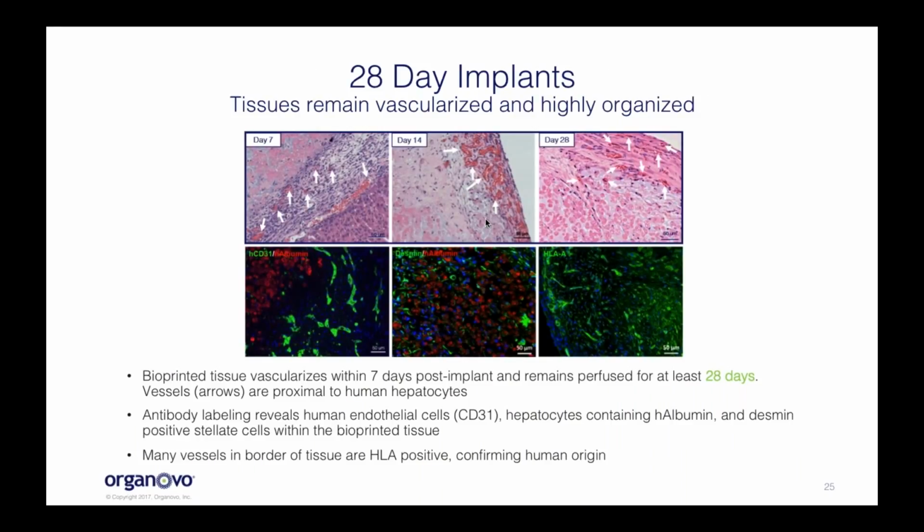And if we were to characterize a little bit further some of these longer-term implants, these 28-day implants, and ask the question about long-term retention. So this collection of images here on the top, across from left to right, is our days 7, 14, and 28, and what we can clearly see is retention of perfused microvasculature in those areas that were enriched for endothelial cells, and retained hepatocytes within the core.